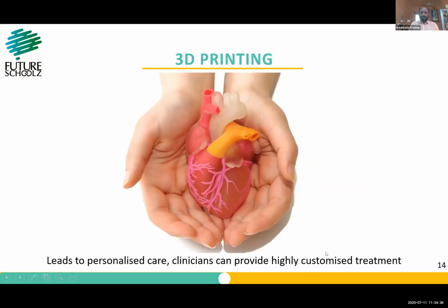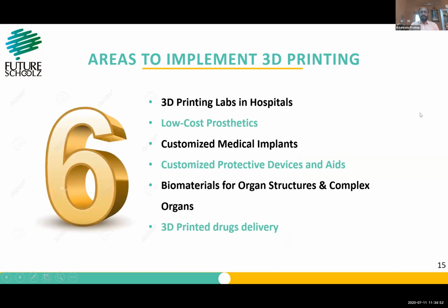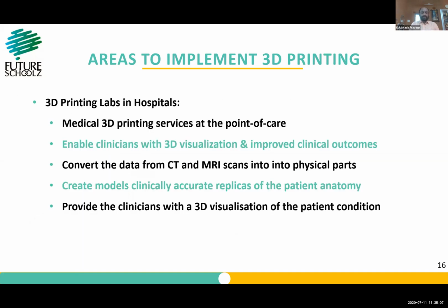So it leads to personalized care. Clinicians can provide highly customized treatment to their patients. There are 6 important areas for 3D printing: 3D printing labs in hospitals, low-cost prosthetics, customized medical implants, customized protective devices and aids, biomaterials for organ structures and complex organs, and 3D printed drug delivery. So it is very simple.